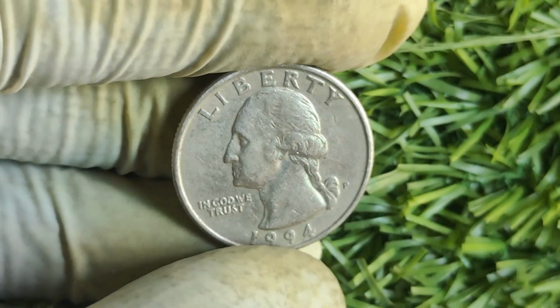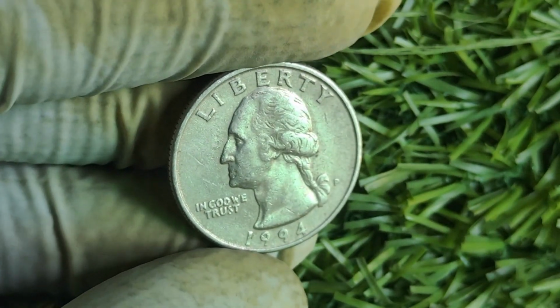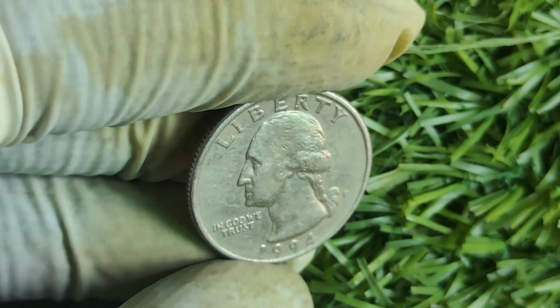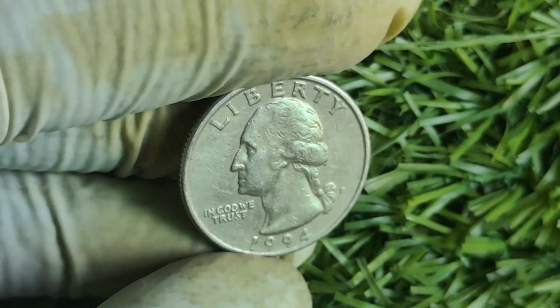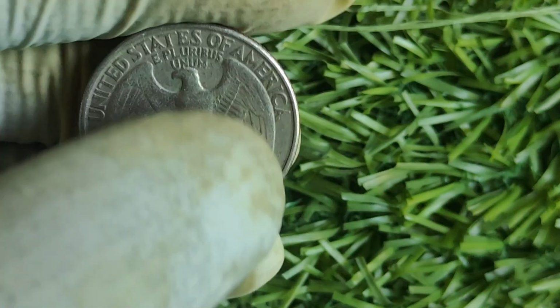The 1994 P quarter's high value comes from specific minting errors or unique conditions that occurred during production. These errors can include double dies, off-center strikes, or planchet flaws. Additionally, some quarters are considered proof-like, with an extraordinary finish, making them even more desirable.